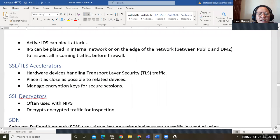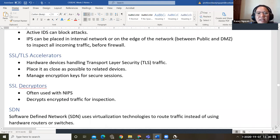Okay, next is the SSL/TLS accelerator. As we learned, TLS and SSL are used for HTTPS. So we can implement hardware devices to handle that type of traffic, TLS traffic. We would place it with the related device so we can manage the cryptography and the sessions. So what would be the related devices? The systems that are filtering, the systems that are routing traffic to that particular area. That would be on the DMZ side. So you would see some accelerators implemented with web servers and possibly email servers, depending on if you are using HTTPS for your company to access resources.